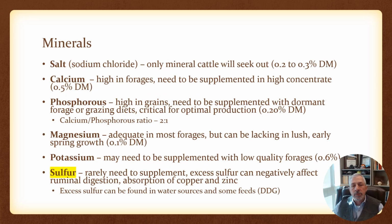Okay, minerals. Boy, we could spend a lot of time talking about both the macro and trace minerals. I'm going to hit them lightly here. We've got salt, which all animals need, and it's really the only mineral that cattle will seek out. There's been a lot of research done seeing if cattle will actually seek out minerals that they need, and salt is really the only one.